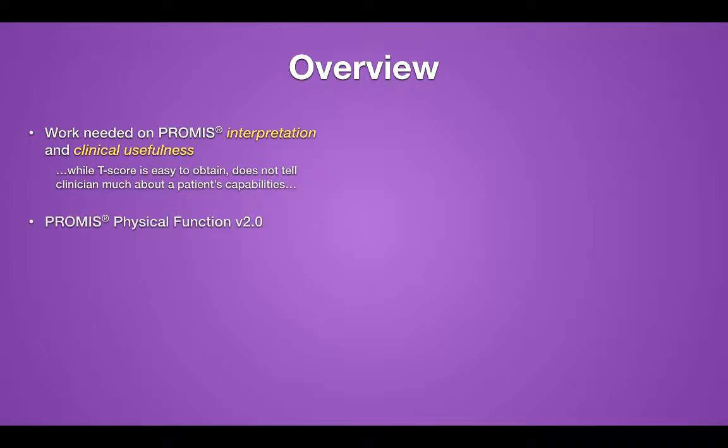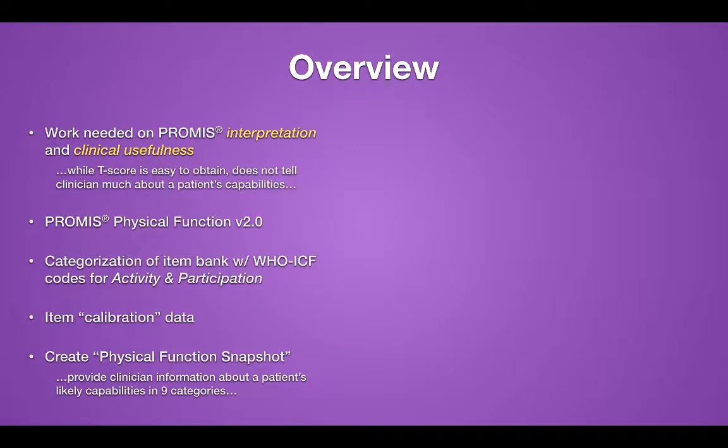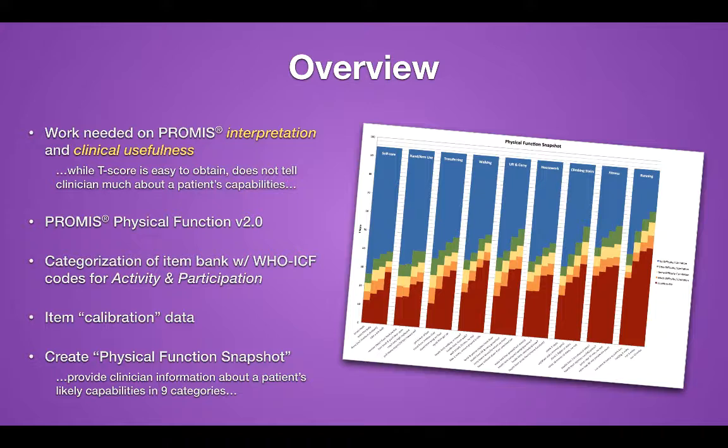For the current project, we looked at the PROMIS Physical Function version 2.0. We used the World Health Organization's ICF coding for activity and participation level activities, and we categorized the entire item bank of 165 items in the physical function measure. And then using item calibration data, we created a physical function snapshot, a one-page visual tool that would provide the clinician with information about a patient's likely capabilities in 9 different categories. And here it is.